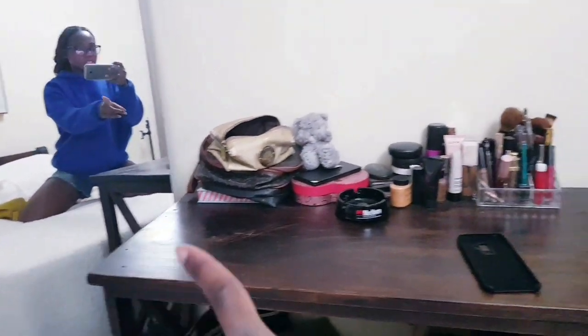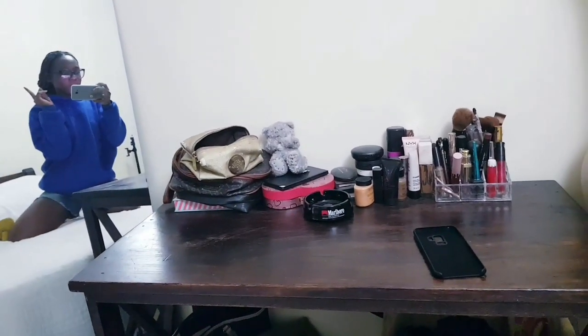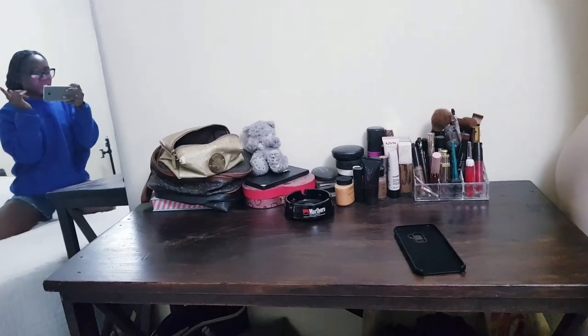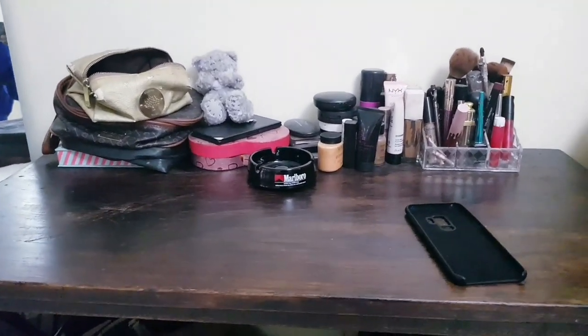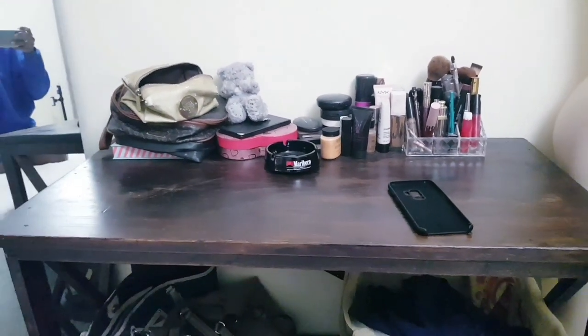Yeah, so the next thing that I'll be upgrading is my makeup area. I want to buy a white chest, or just something white. Still, I'm thinking about that. So I'm still waiting for the mirror.